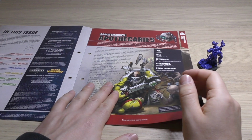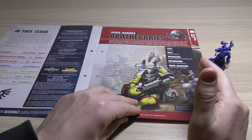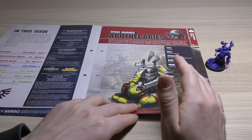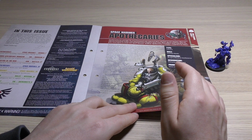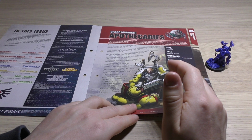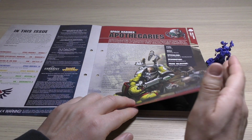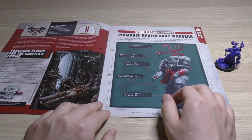It starts off with apothecaries, as we had a look yesterday. It goes through an apothecary's role on the battlefield. He basically tends to the living and the dead. He removes the progenoid organs from dead Space Marines, and from them all the other gene-seed organs are grown. So it's worth him getting these organs out of dead Space Marines so that the chapter can live on.